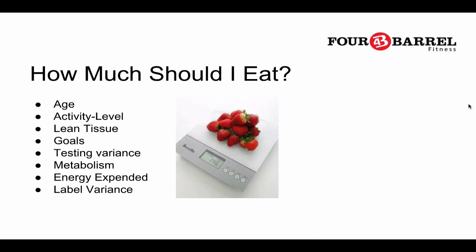So how much should I eat? Well, how much a person should eat depends on their age, activity level, amount of existing lean tissue, base metabolic rate, and goals. You can start to see that several factors go into this equation. Plus, understanding the exact amount of calories and/or macros one should consume will always be only an estimate due to measurement variance in testing equipment, differences in metabolism, as well as only having rough estimates of the amount of energy a person expends in a given day.